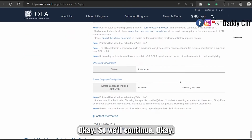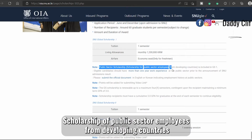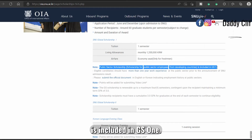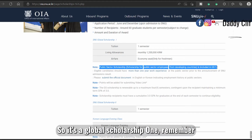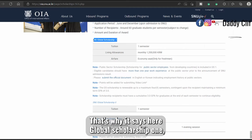Okay, so we'll continue. If you look down here, it says note: public sector scholarship for public sector employees from developing countries is included in GS1. So it's Global Scholarship 1. Remember I said Global Scholarship is 1 and 2. That's why it says here Global Scholarship 1.